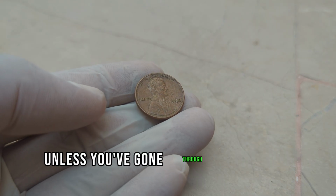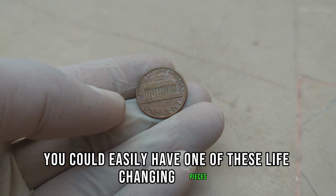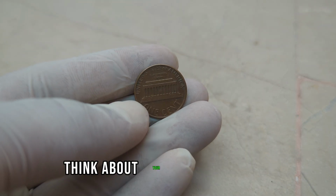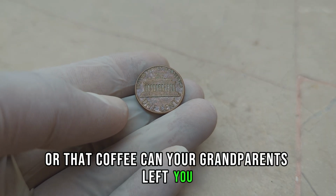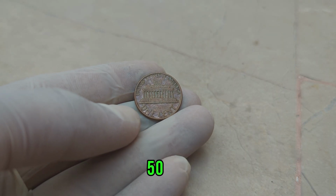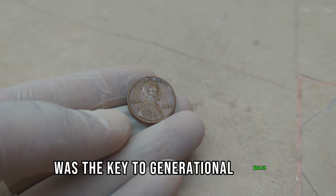Because unless you've gone through your coins with expert eyes, you could easily have one of these life-changing pieces without even knowing it. Pause for a moment. Think about your car's glove box, or that coffee can your grandparents left you. How many pennies are sitting there right now? 10? 50? 100? What if just one of them was the key to generational wealth?